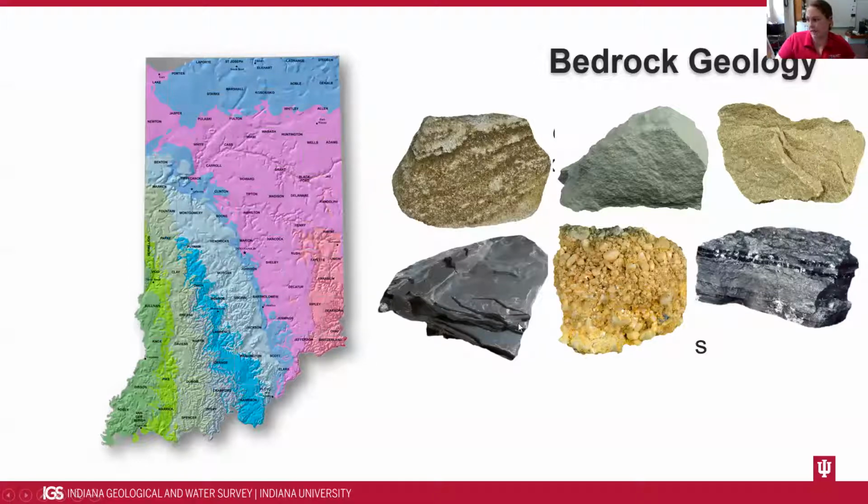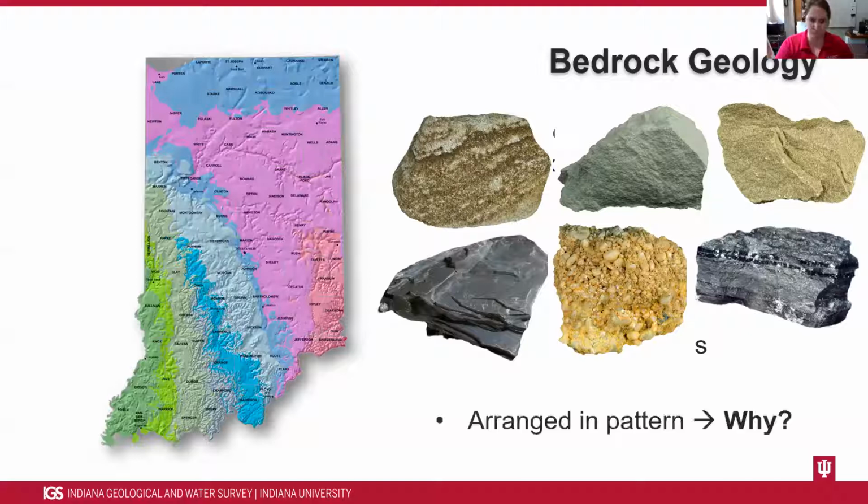And then this black thin platy rock is known as shale, conglomerate, which is just a conglomeration of a bunch of pebbles, quartz pebbles put together, and then coal, the rock that burns. Of course, we do have other rock types, but these six are the most frequently found in Indiana. Okay, notice that they're all sedimentary rocks. We do not have metamorphic or igneous rocks within our surficial bedrock.